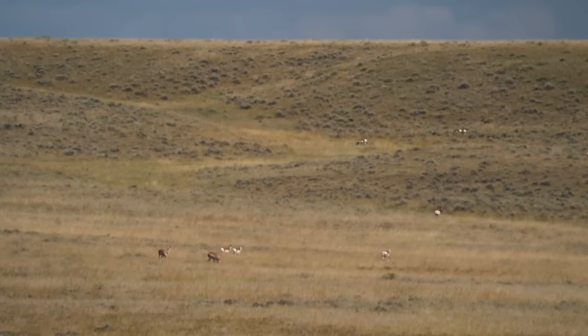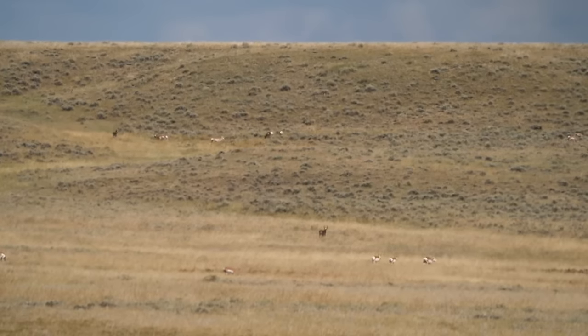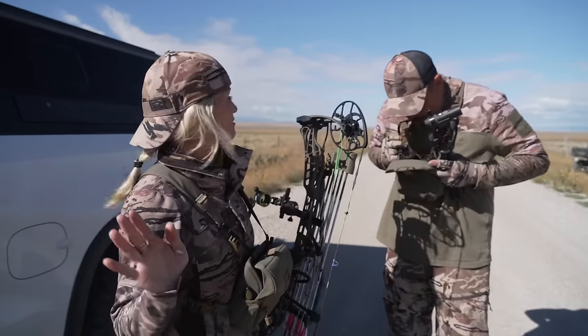Just not about elk hunting. We have antelope tags, and we have some prime candidates back here. He's a really nice buck. I don't know how many does he's got with him, but pretty good. We tend to be better at antelope hunting than we are at elk hunting, so hopefully that is the same as it usually is.